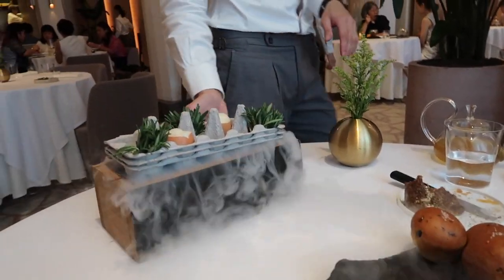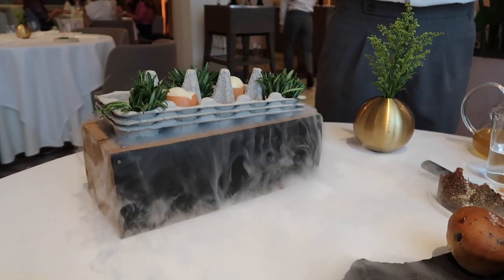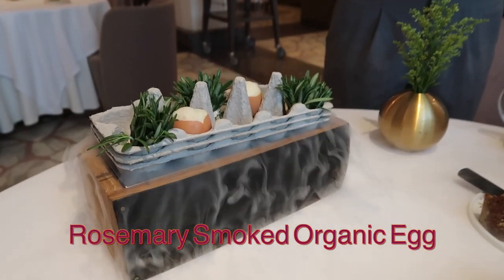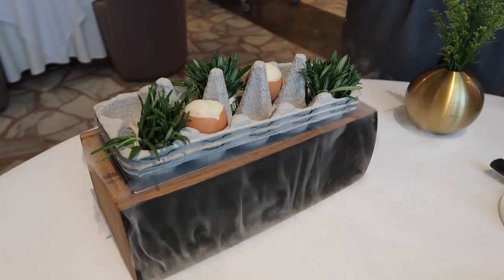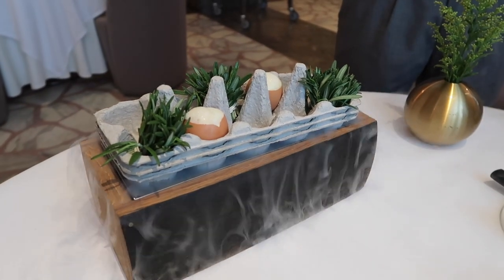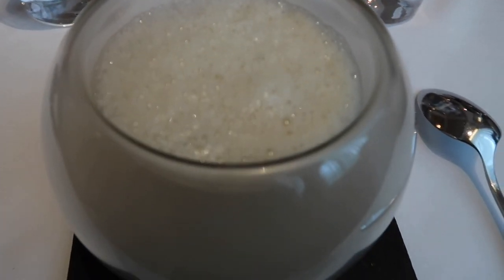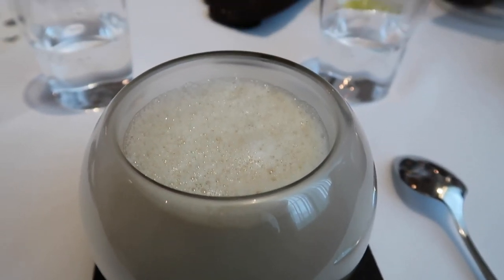So, I'll start with this, one of Chef William's most iconic dishes, the rosemary smoked organic egg. The egg itself is slow cooked for 55 minutes at a low temperature of 63.5, lightly smoked with rosemary as well. In your bowl, you'll find a smoked potato puree as well as some chorizo. Lastly, I'll just finish off the egg into your bowl.